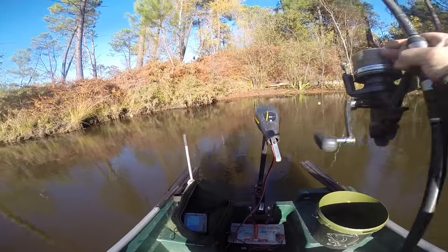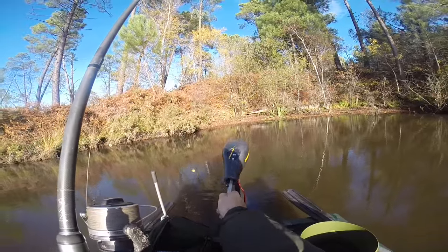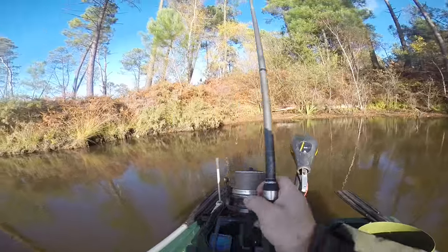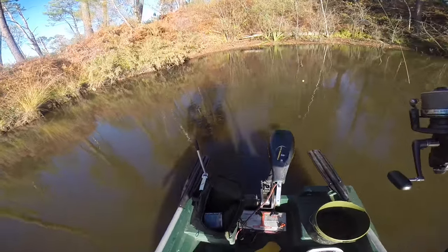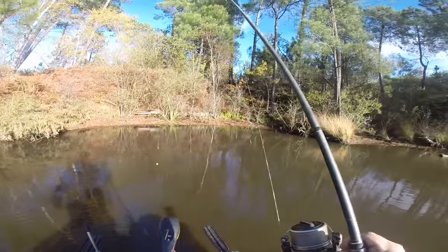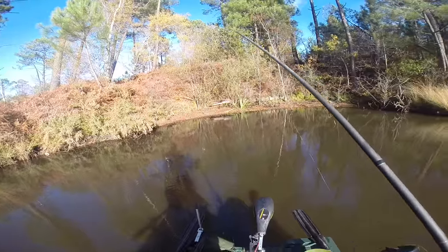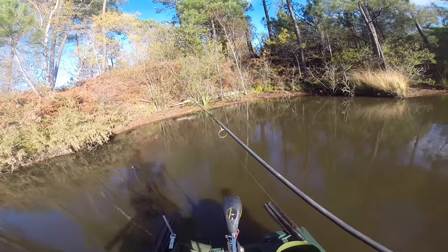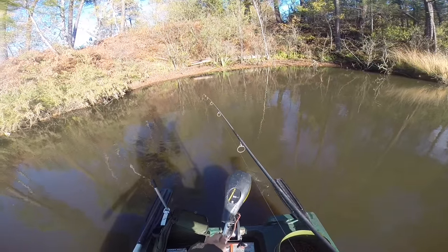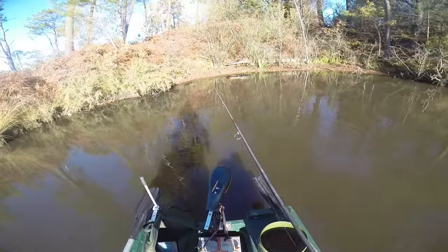So I'm just gonna try it here. Yeah, in about 7 foot, something like that. I'm just gonna drop it down. It's not too bad here. There's a few twigs and bits and pieces, as you can see. But the idea is I'm gonna drop it down in here and see if that does the job. Like I say, I've seen a couple of fish show right up in here, so I know they're getting up in this corner.